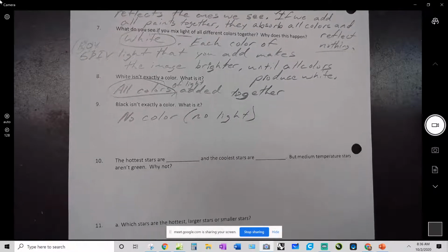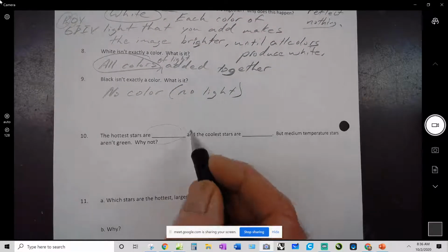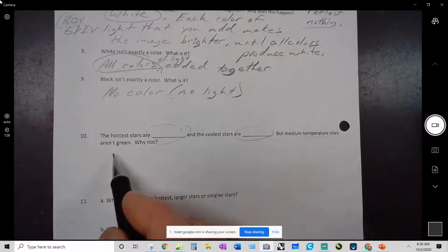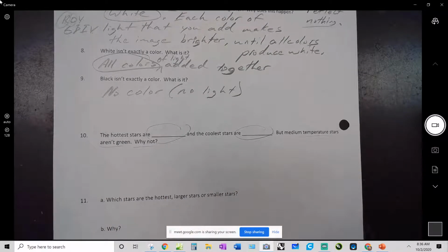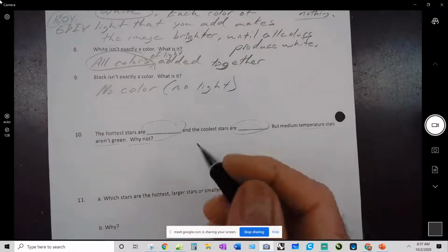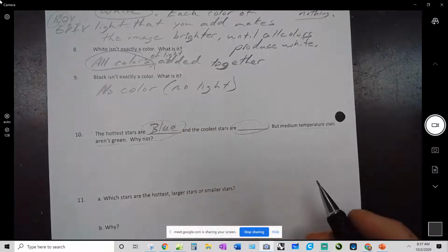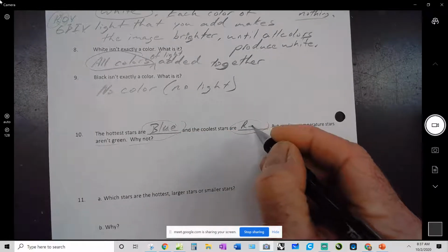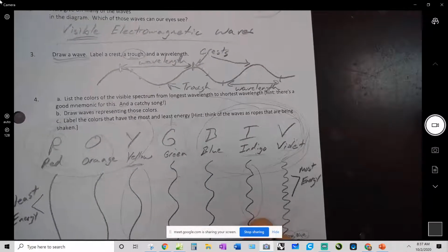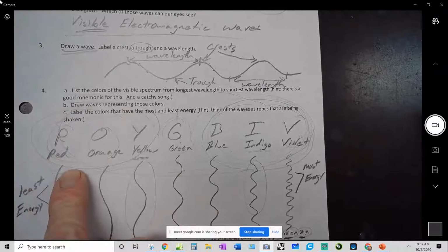And now, sort of putting things together, go back to stars. The hottest stars are blank and the coolest stars are blank, but medium stars aren't green. Why not? So this is color. What's the hottest color of a star? Blue. And the coolest stars are? Red. Good.